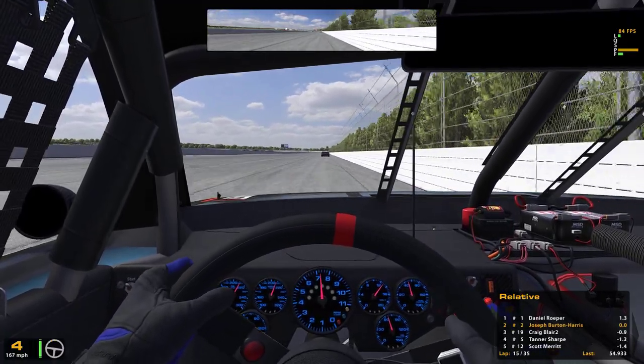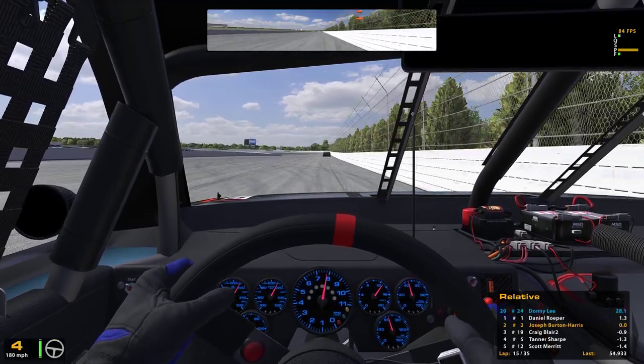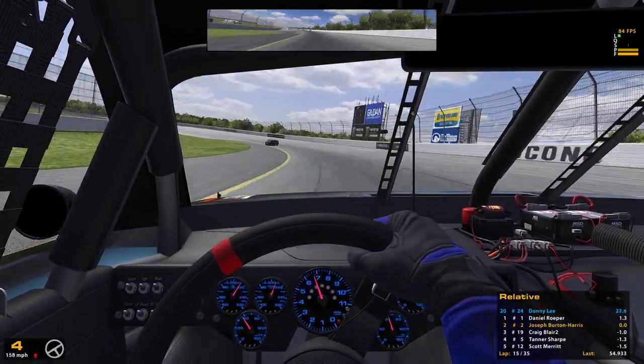Try not to force the right front into the ground. I am using a sharper steering ratio, so it's not really the best idea to go flooring it off the corners like that in third.